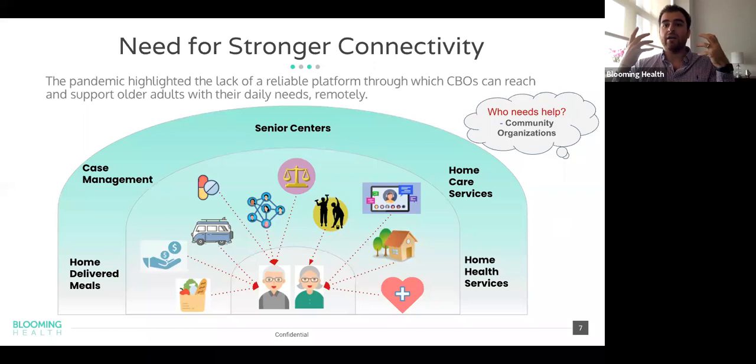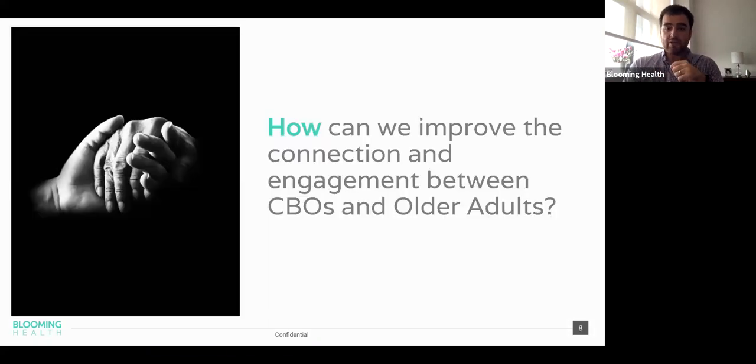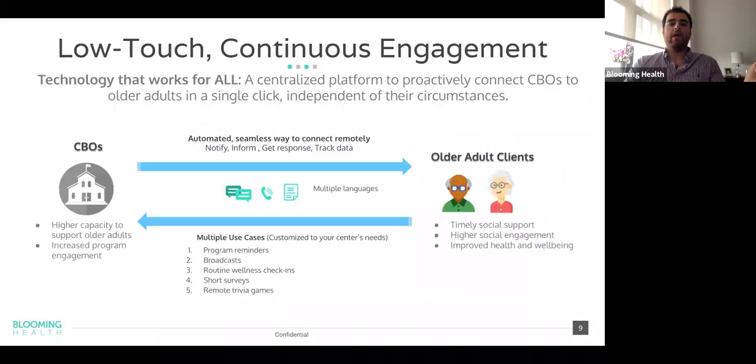They had to rely on unscalable and fragile infrastructures that were so resource intensive to be able to connect with the hundreds and thousands of older adults that they were serving. So how can we improve this connection and the engagement between the older adults and the community-based organizations? That's the key question I'm trying to address today for you.